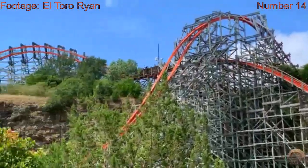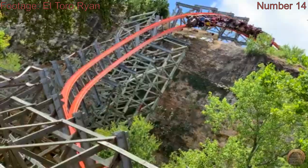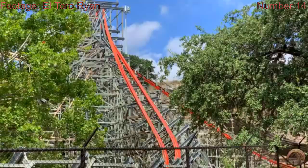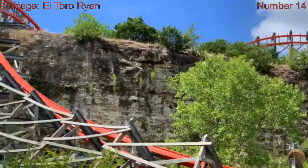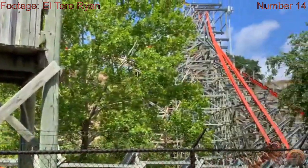The coaster is really short, which isn't that big of a deal, but it doesn't help it that much. I thought the dive off the airtime hill would be way better than it actually was. It was just okay, and I don't even remember getting too good of airtime. But the coaster's still a pretty solid ride, which is why it's number 14 on this list.